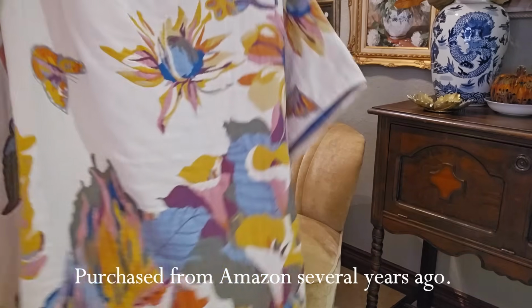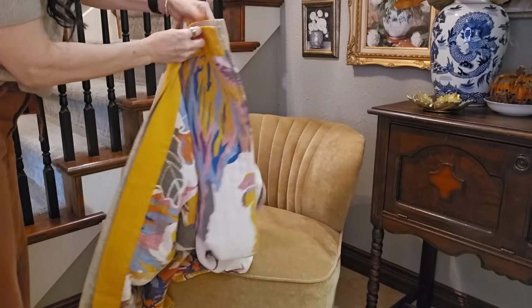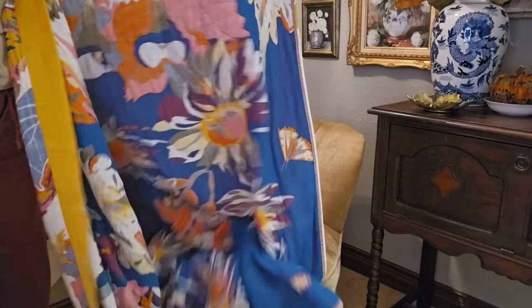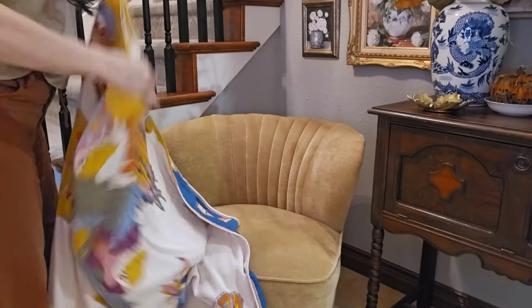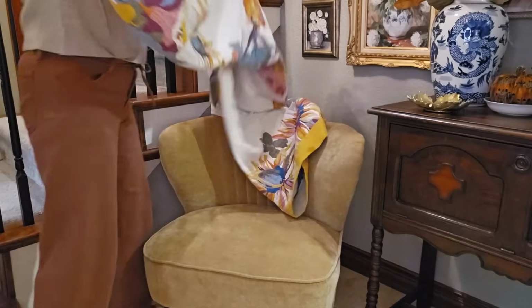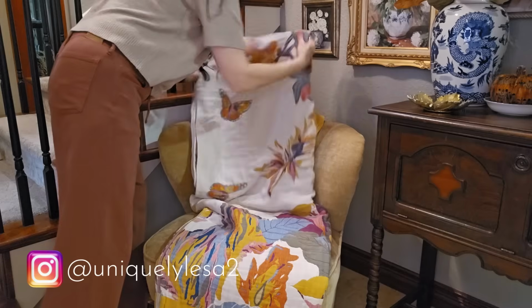I purchased this blanket from Amazon several years ago and have been using it in my bedroom. I love it because it is double-sided, so you get two looks out of one blanket. I believe this was a very close look-alike to an Anthropologie blanket, and again, we'll link it for you if it is still available. I wanted to carry over all the same colors from my gallery wall into the throw that I used here on my chair.